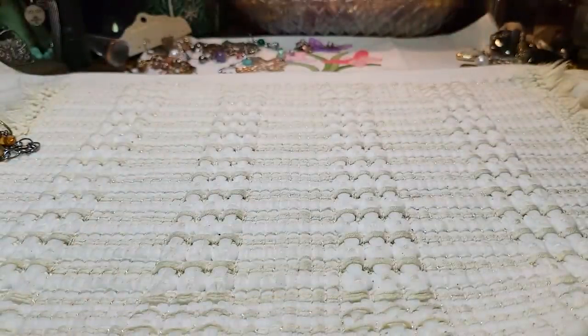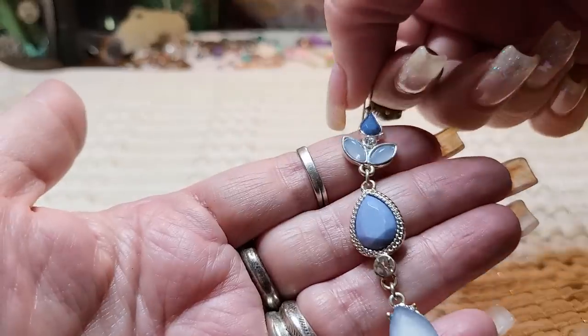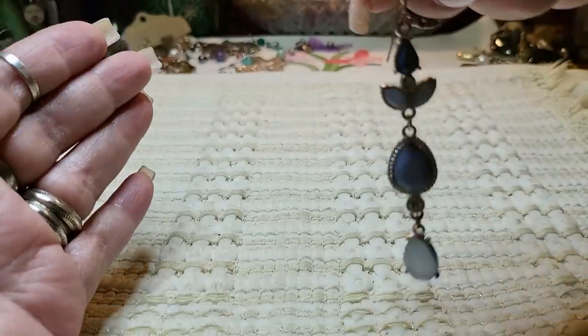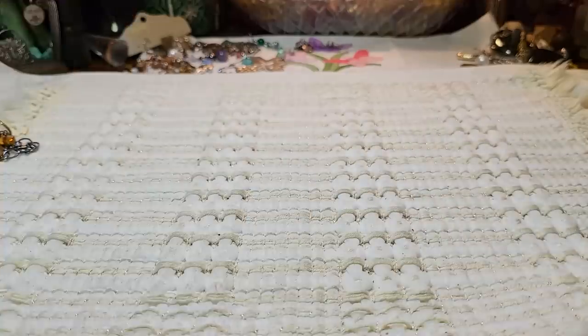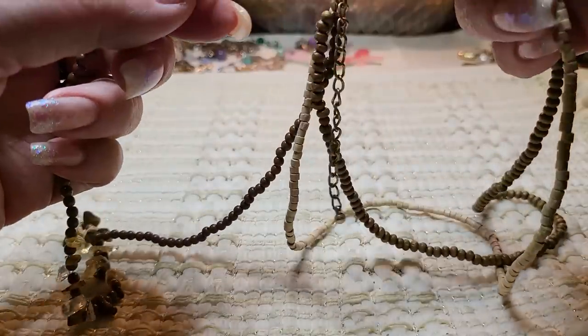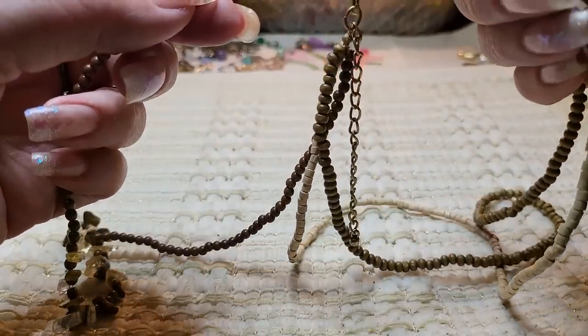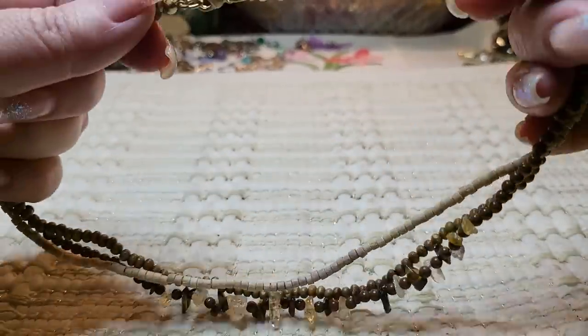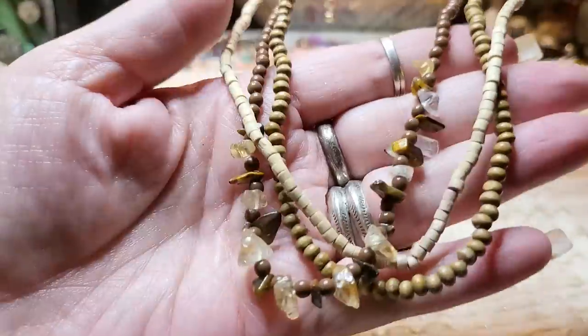Okay. Then we have another earring. Oh, that's pretty. Blue. Dangle. No, I don't think we had that one either. Okay, what is this one? This is wood. Looks like coconut shell. And I believe these are acrylic.